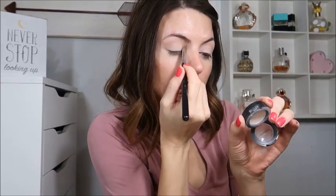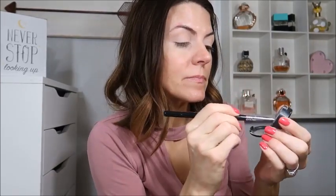This one is a true matte. It's a little bit lighter. I just hit pan on that. I don't like hitting pan on my products. I know people love it, but I want it to always look nice and new. Okay, so now I'm just taking a big fluffy brush and blending it up.